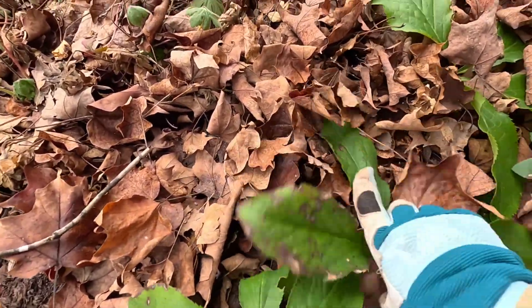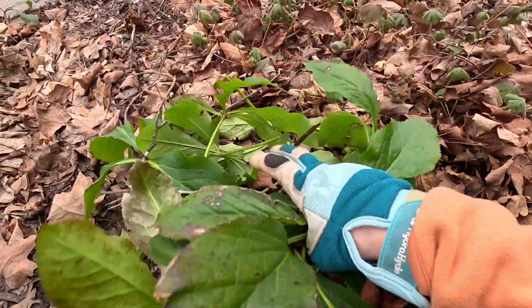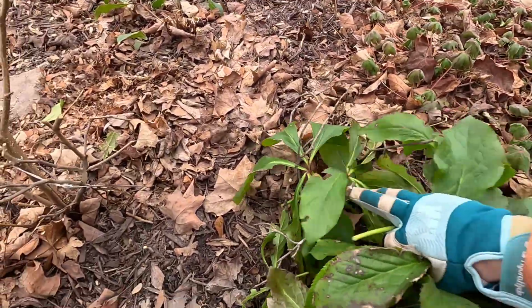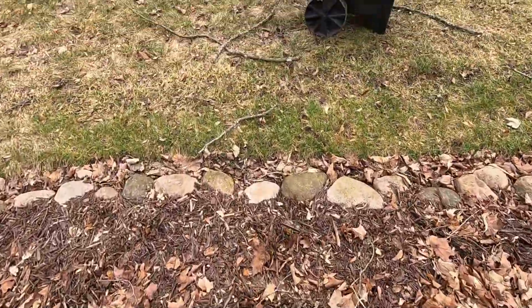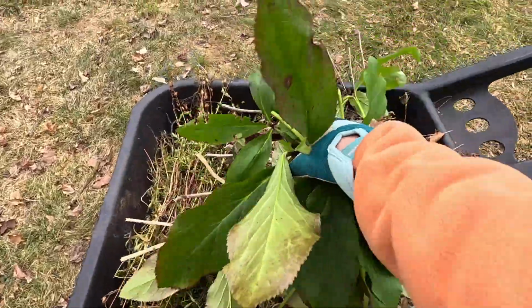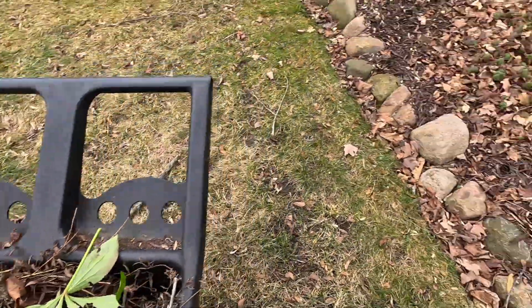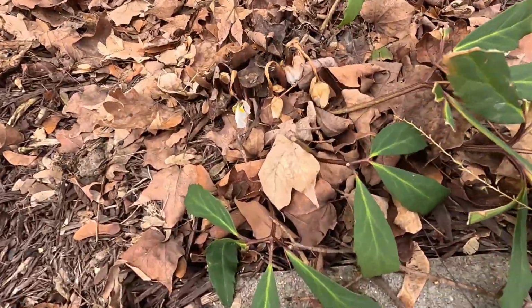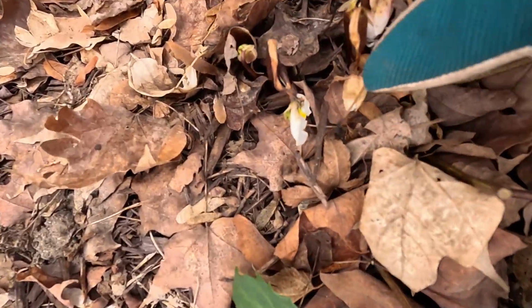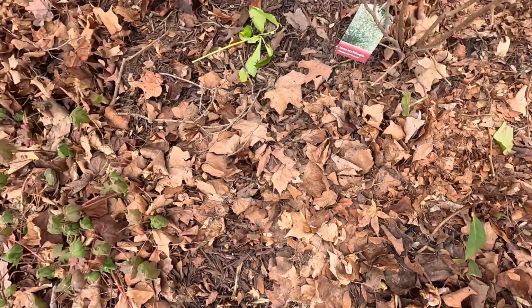But once it starts to send up its shoots, we'll be able to enjoy them and really see them with the fresh, clean foliage that will follow afterwards. This is another Hellebore's Niger. You can see the rabbits have munched on this, but we lost pretty much every one of the blooms on that one. So sad.